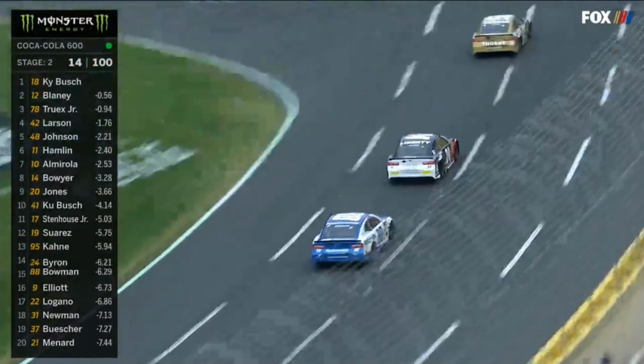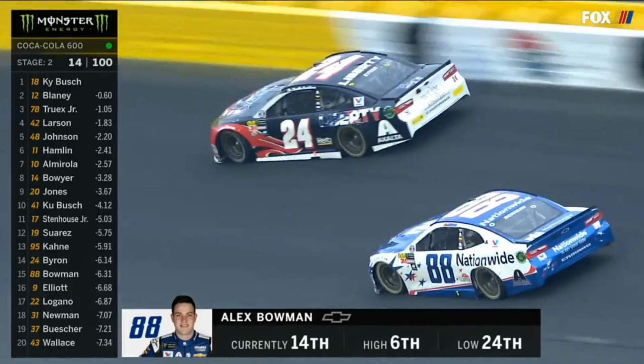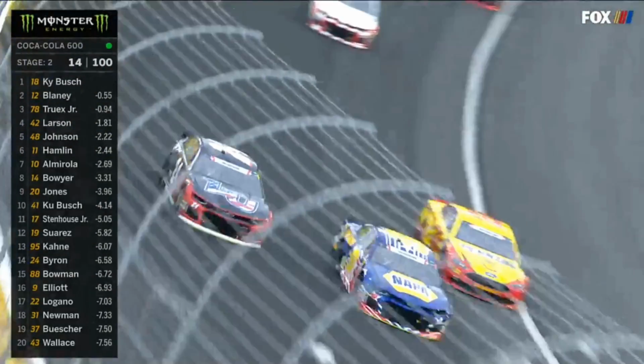He was just lacking front grip. Alex is saying that when he gets around other cars, though, he just gets tight. Whoa, he gets his teammate loose into the wall. William Byron into the wall.